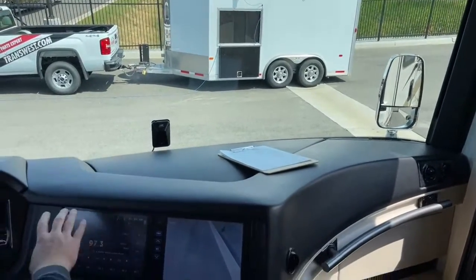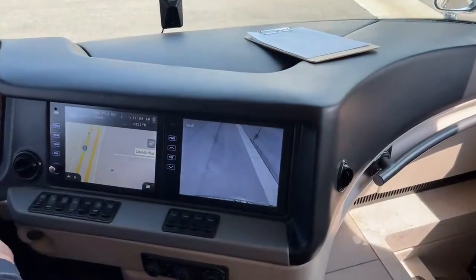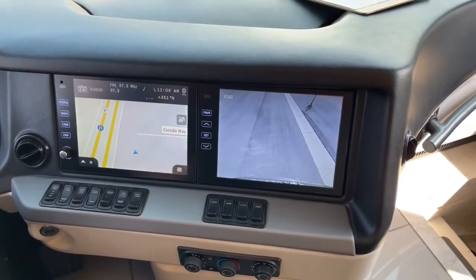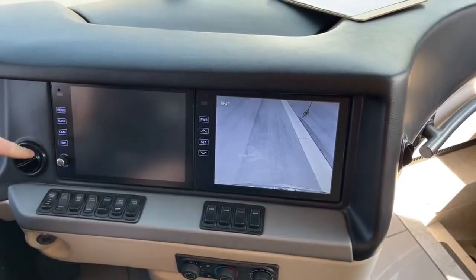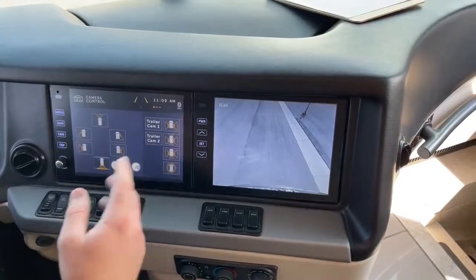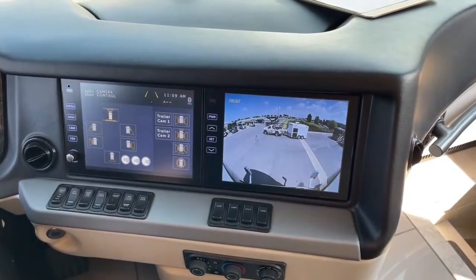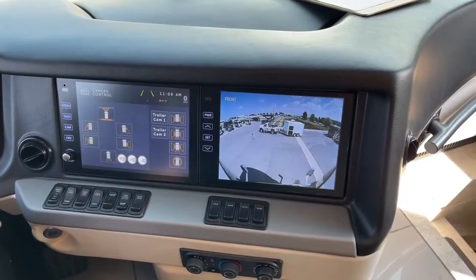Now up here, very important, we've got navigation, same stuff we were looking at on that control screen in the passenger seat. We can also do camera controls. So let's just go here. Let's look out the front. This is the camera looking directly ahead of us.